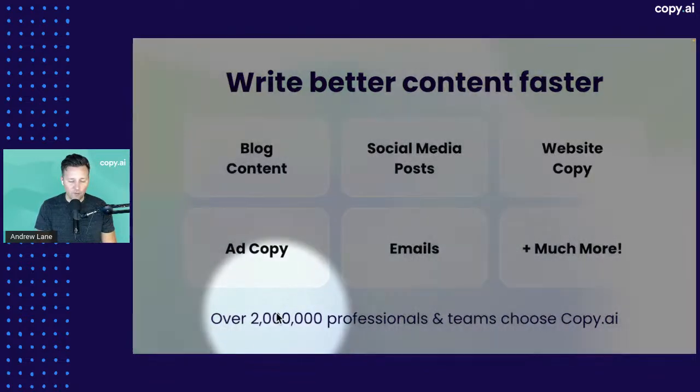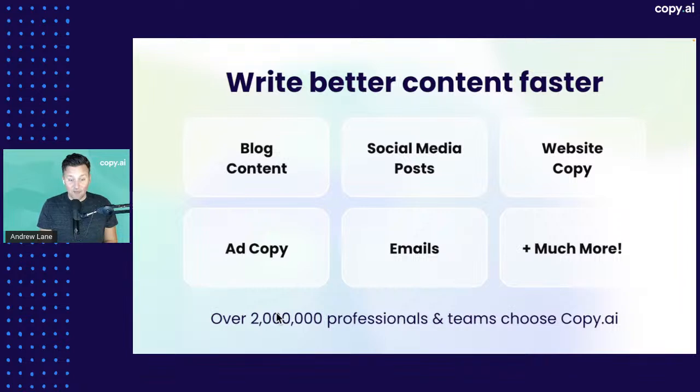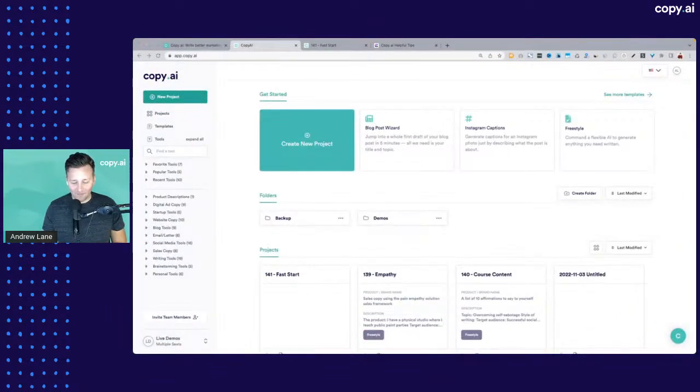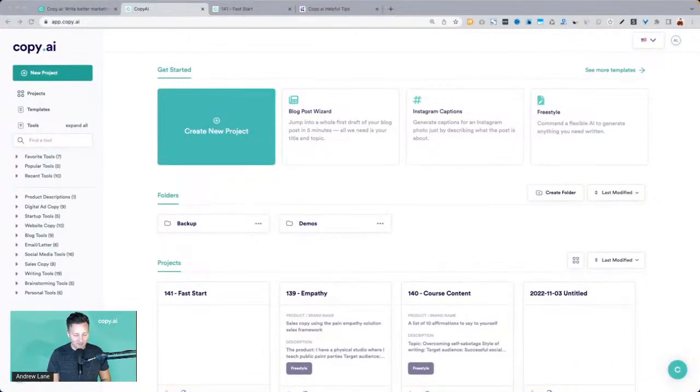And actually now over 3 million people have signed up for Copy AI in 2 years. It launched 2 years ago. So we are in the early days of AI. It's a really exciting time, and glad to have you here today. Let's go ahead and get started.